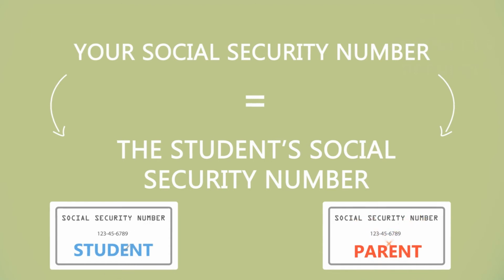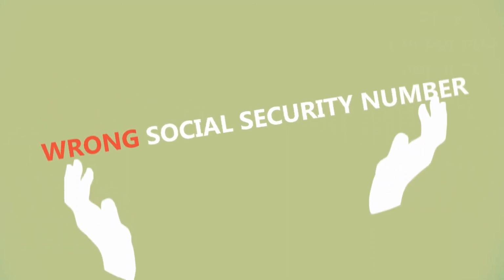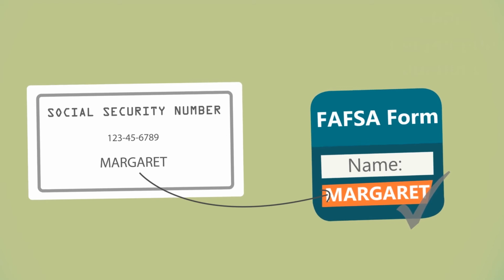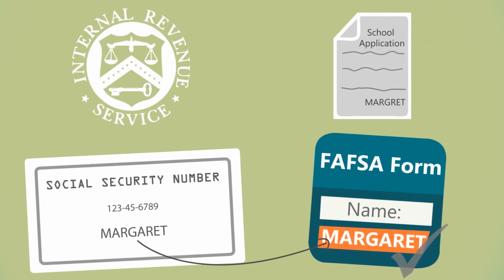Putting in the wrong Social Security number is one of the most common mistakes and a difficult one to get straightened out. Make sure you use legal names as they appear on the Social Security card. Names and numbers need to match what's on file with the Social Security Administration and the IRS, as well as with documents you sent to your school. You might find these other tips helpful.